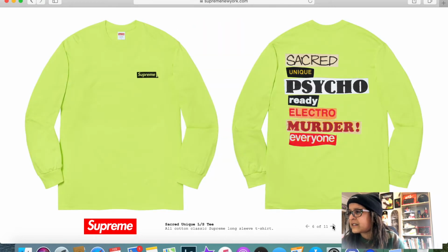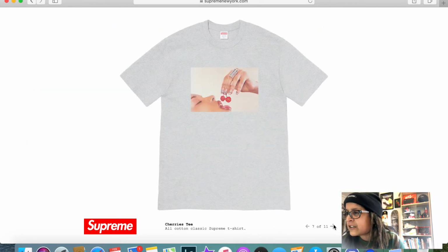Oh, I like this. I quite like that. Yes. That is nice. So, the sacred, unique long sleeve tee, like that. I might need a small somewhere, somehow. Cherries. And she's got a Supreme ring on or something. Yeah, it's all right. Not bad.